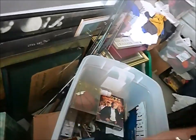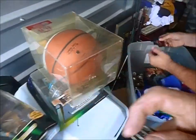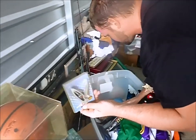Right there's a basketball in there. There might be some... Ooh. Oh my God! Look at all this silverware. Yep, that's a 1998 Champions basketball. Wow, that's something. What is this one? This one looks real. Silver plate. Oh, I gotta see this. Oh, she's cute. Look, we got a NASCAR knife.